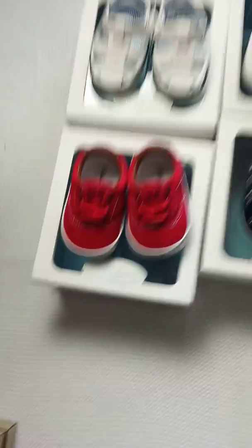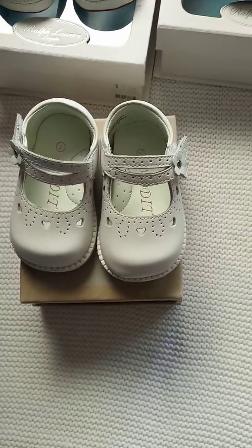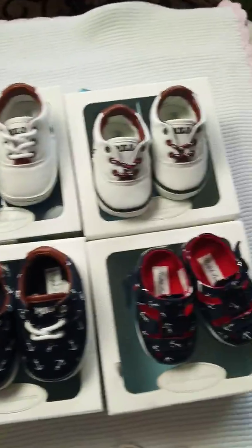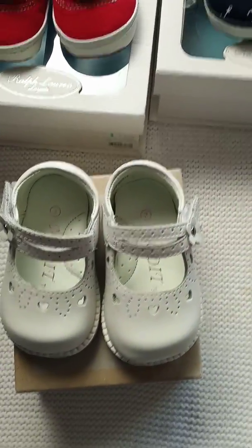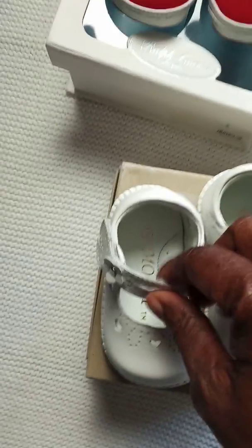They're all brand new, and these are the shoes that were actually London's. All the sneakers I am asking $20 for. I'm asking $15 for the sandals, but I'm asking $20 for the shoes. These are the bottoms. They are actually a size 2. And I'll give you a closer glimpse inside.